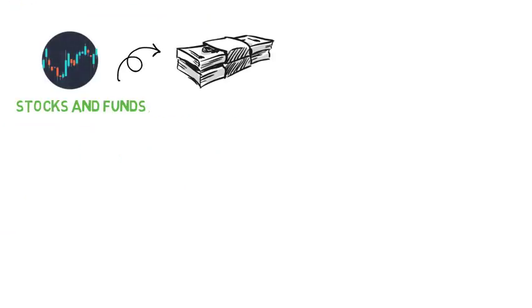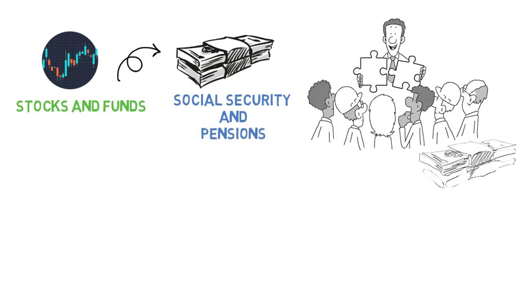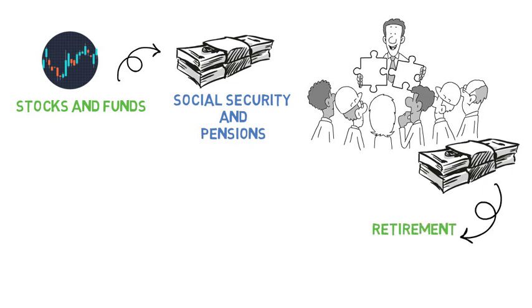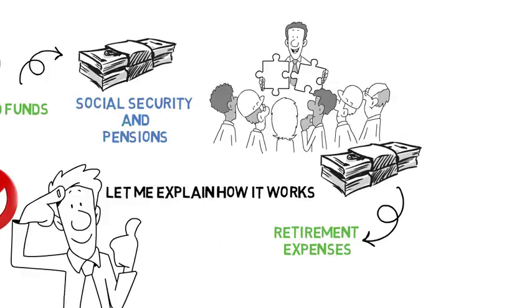Dividend-paying stocks and funds can provide regular cash flow to supplement Social Security and pensions. With the right planning, dividends could even cover all your retirement expenses so you don't have to sell any assets. Wouldn't that be amazing? Let me explain how it works.